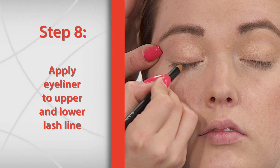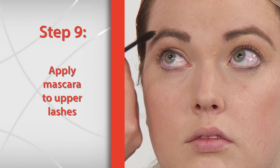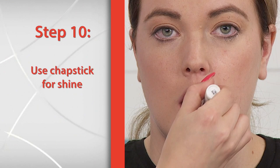Finally, I'm going to finish off the eyes with some brown liner and a coat of mascara. When applying mascara, always follow through to the end of the lashes to give the most definition. Finally, we'll finish off the look with some chapstick. This will give the lips shine while still being casual.